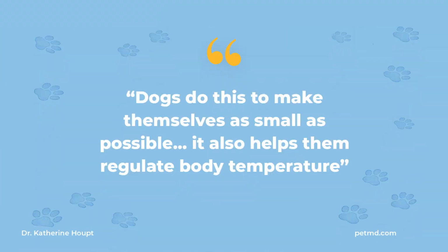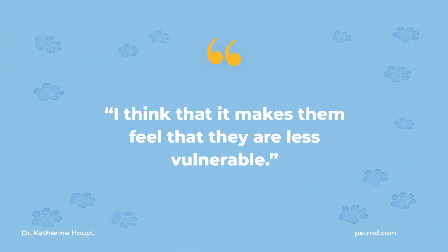The head researcher of that Cornell study, Dr. Catherine Hopt, says dogs do this to make themselves as small as possible and that it helps them regulate body temperature. She also hypothesizes that this makes them feel less vulnerable.